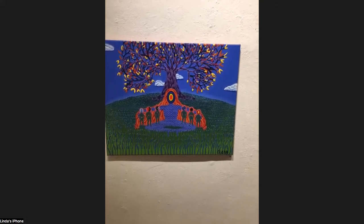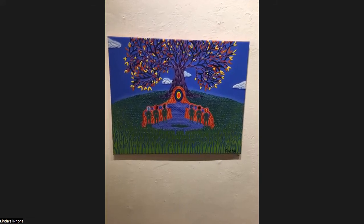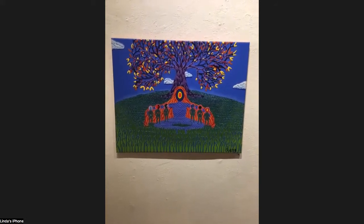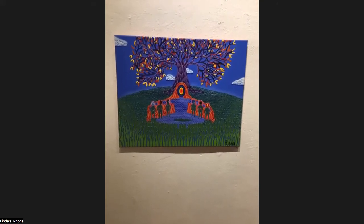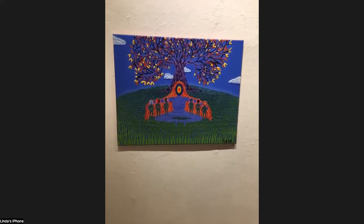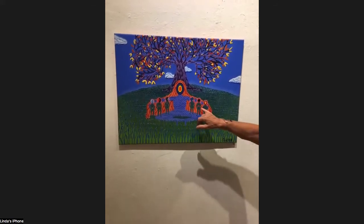They were done about the same time. And you laid that out first in a sketchbook? Yeah, I wanted the figures and the main mother type figure in the middle. I don't know if you can see it, but these have got holes in them.